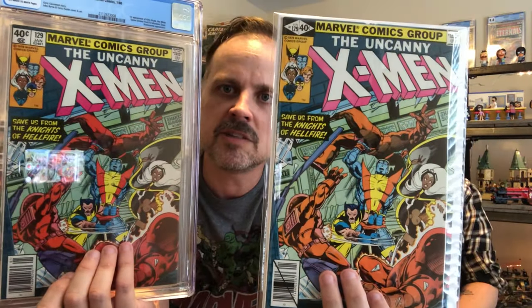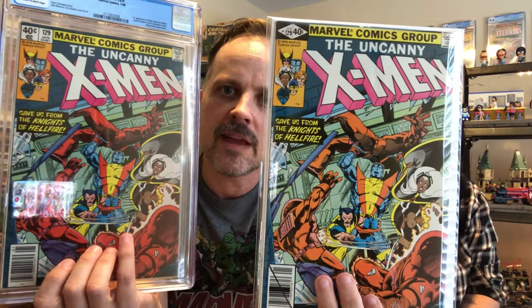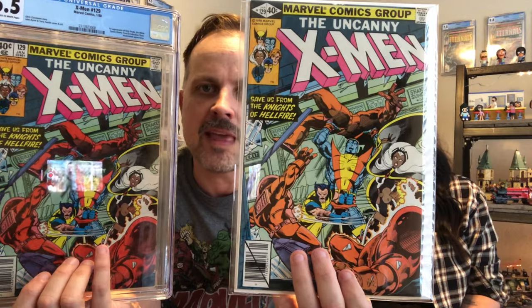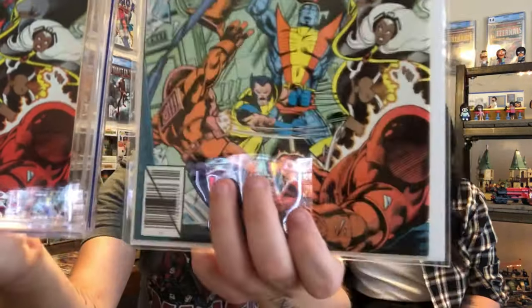Mine graded is a newsstand edition. The newsstand edition seems to be the earlier prints because everything's in red, and the direct edition seems to be a later print, like the ink. Why do they do that? I don't know. It's a little bit orange. So you got red, you got an orange.